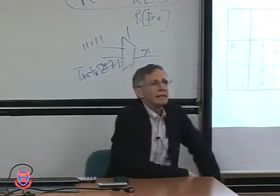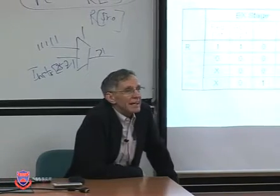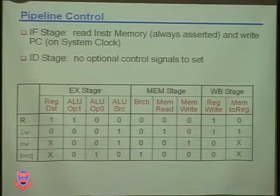So now we've got pipeline control. The first thing is, in the instruction fetch stage, everybody does the same thing. It doesn't matter what your instruction is. We always want to read the instruction memory. We always want to write the PC on the system clock. So there's nothing that varies according to instructions. And in the second stage, there are no optional controls either. Everybody does the same thing in the decode stage. But after that, it starts to become different.